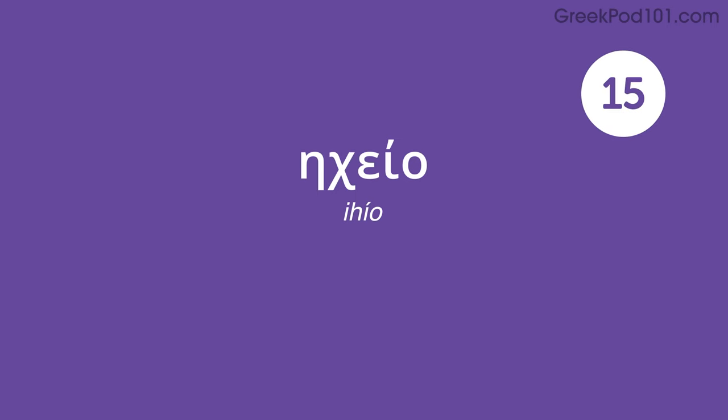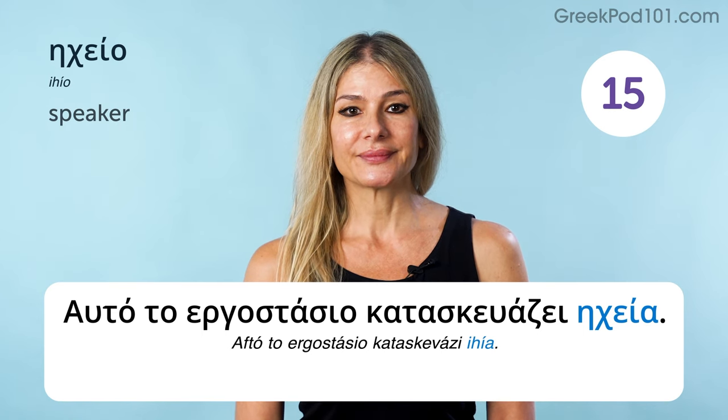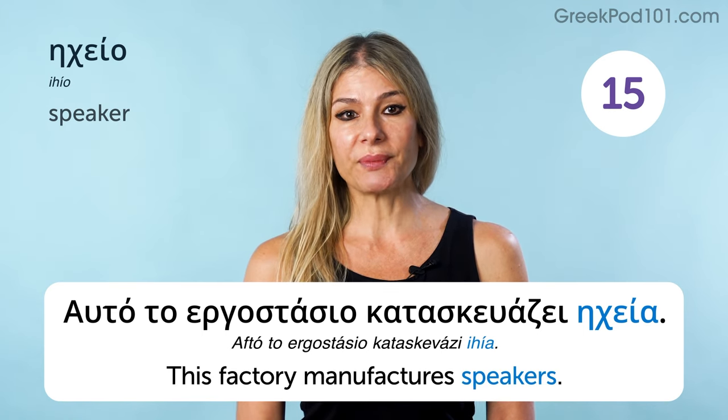Ηχείο. Speaker. Αυτό το εργοστάσιο κατασκευάζει ηχεία. This factory manufactures speakers.